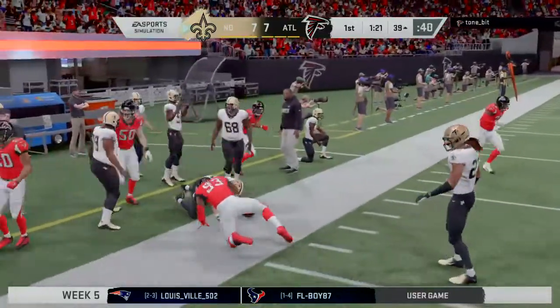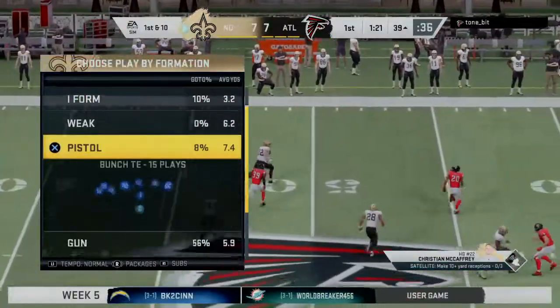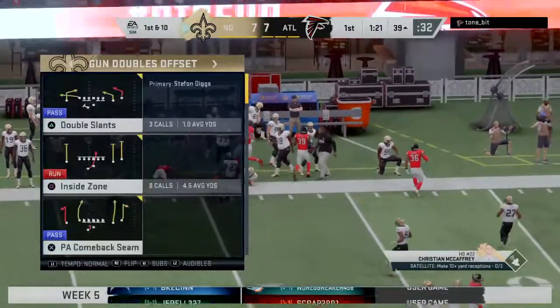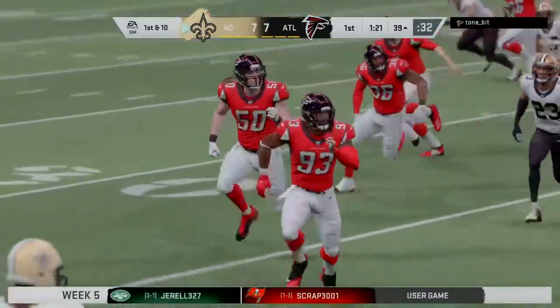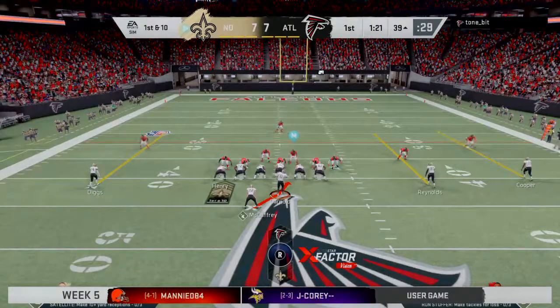Good blocking there, and nearly sprung him. As it is, it'll go as a 19-yard return. And the Saints will have a short field in front of them. They take over here, 1st and 10. So from the 39 now, they'll come up on a 1st and 10.